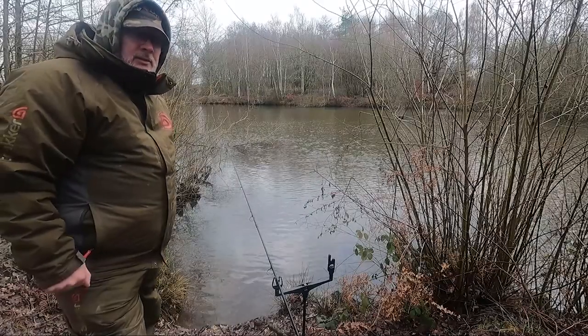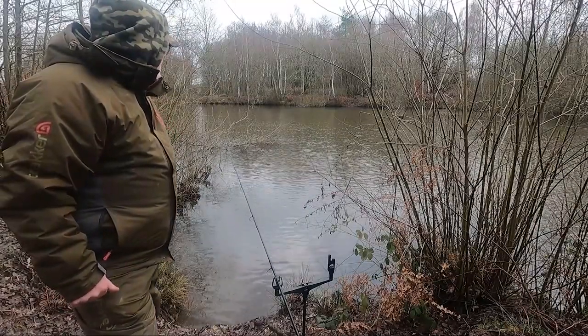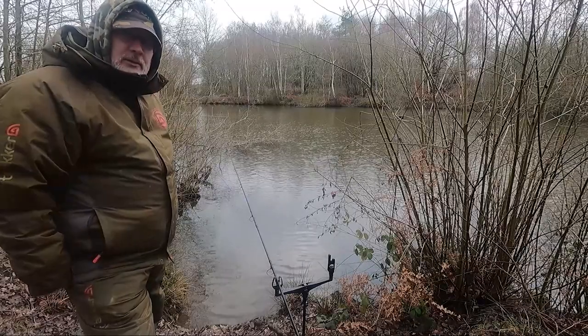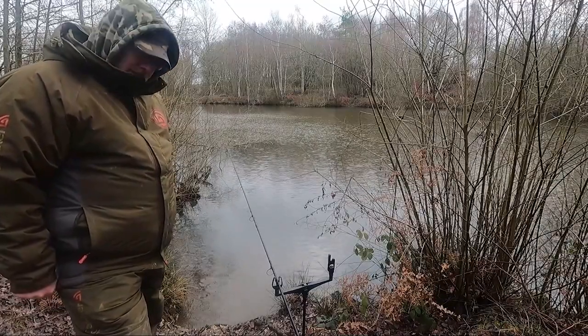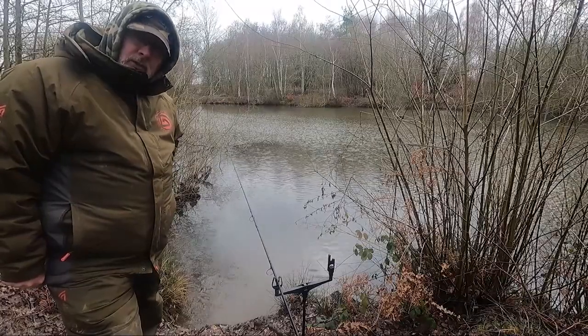A third swim, second one, nothing happening at all there. So I've moved into the far corner. This will be, I think, the last swim on this lake before we move down to lake number two. But we'll give it a good 40-45 minutes to see if anything happens. So hopefully I'll see you again with a fish.